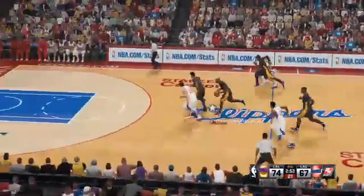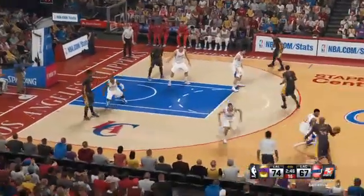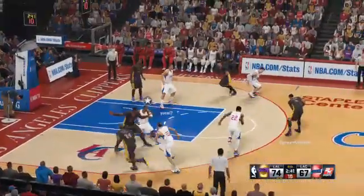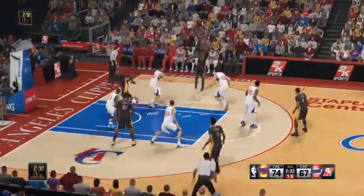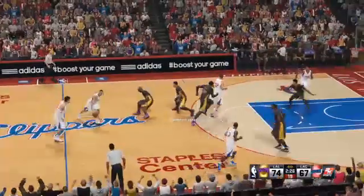Griffin sets the screen for Paul. He kicks it to Griffin. Now here's Kobe, the fast break opportunity. Pass to Clarkson. Back to Bryant. Right side, Bryant. Bank shot, no good. Clippers trail by 7.